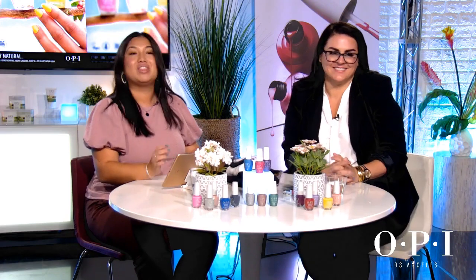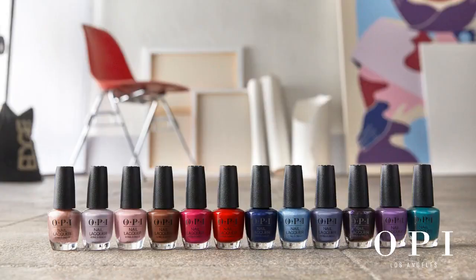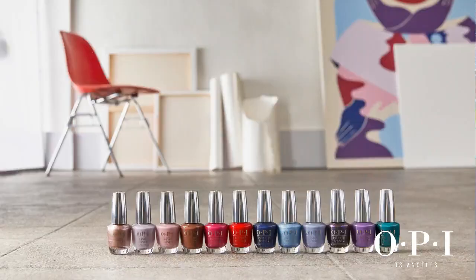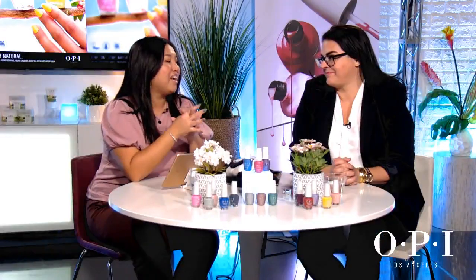The next collection is Downtown LA. I know OPI, there's so much intention and purpose behind the collections that you guys create. And the best part about it is that there's always a storyline. So Heather, can you tell us a little bit about the inspiration and the storyline behind this next collection?